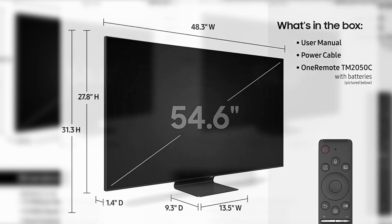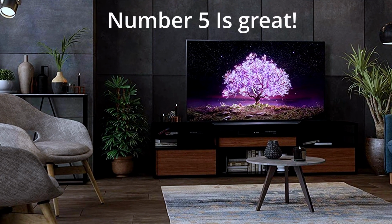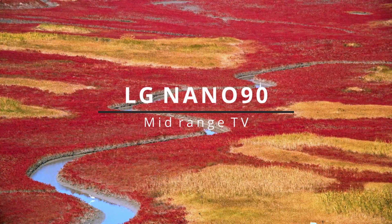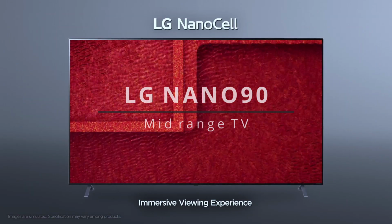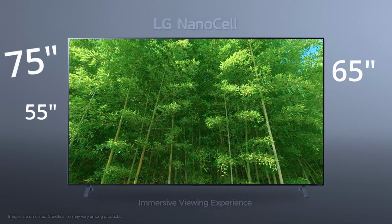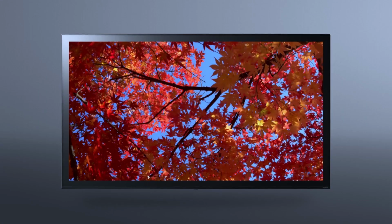I can't wait to get to number 1 for an OLED TV, but first comes number 2. If you are looking for a little cheaper option than the Samsung Q90T, but better than the Hisense, then take a look at the LG Nano 90 TV. At sizes of 55, 65, 75 and 86 inches, this LG TV has quite some interesting features.